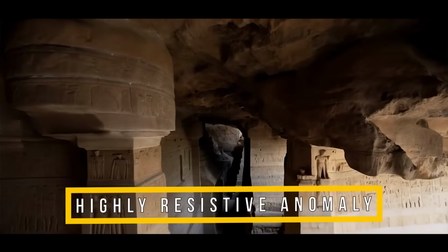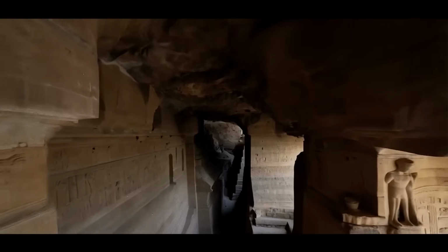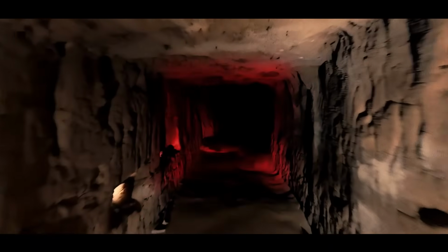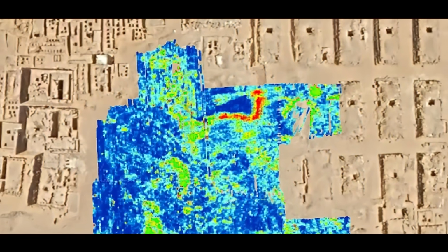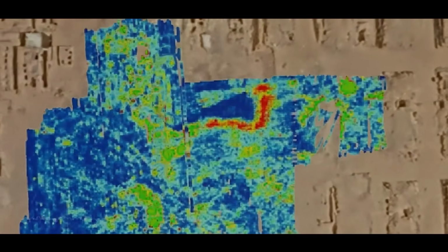They called it a highly resistive anomaly, which means it's dense and solid, likely made of stone, sand, or even metal. And still, no one has a clue what's inside it. Now, it's clear that humans made the L shape. It wasn't formed by nature. And the shallower structure might have been an entrance to whatever is hidden below. But they only have some theories about what might be hidden there.